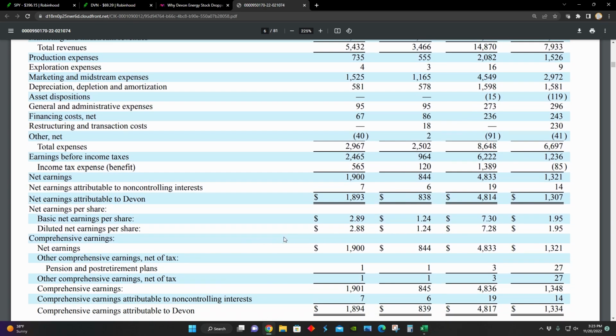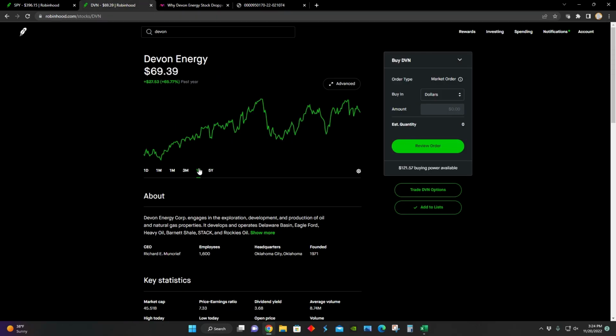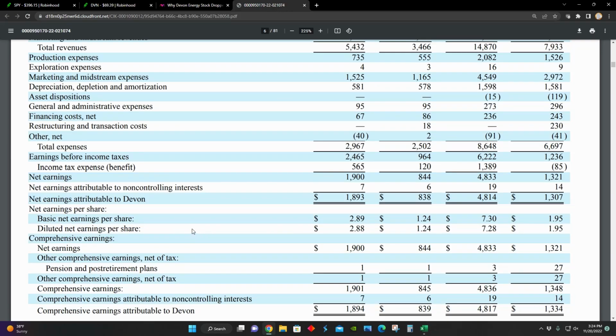And then for their earnings per share, or per diluted share, including stock options and things like that, we can see that that increased from $1.24 per share to $2.88 per share. So that's an increase of 132%, even bigger than the increase in net earnings, which basically tells us that not only are their net earnings per share increasing, but their total shares outstanding for their company, that metric is actually decreasing. And so as a result, their earnings per share ends up increasing even faster than their net income does for the entire company.